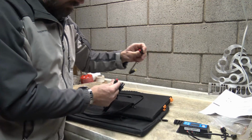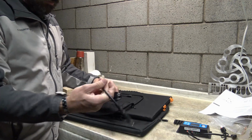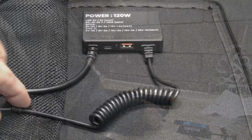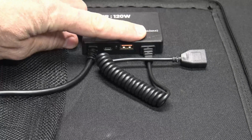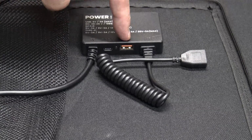For us to connect to our solar generator, we're just going to connect this, and this is going to plug right in. Very nice interface. So right here on the right, you've got a standard USB. Then you have a USB 3.0 right here.